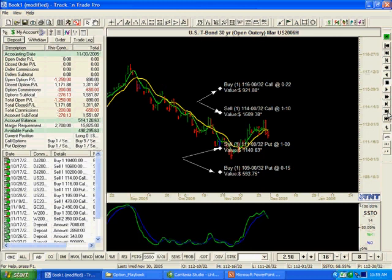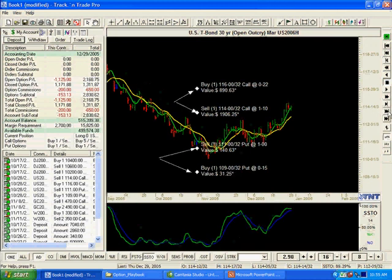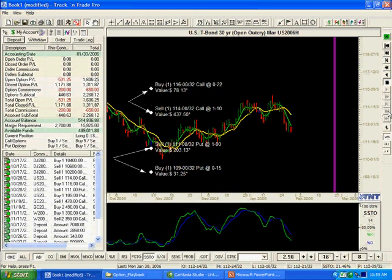As you can see, the market is going sideways. The strategy is not making money as of yet. This is the type of strategy that you put on and that you just let run. Even if the market goes beyond either of the strike prices, it usually pays to see what happens.